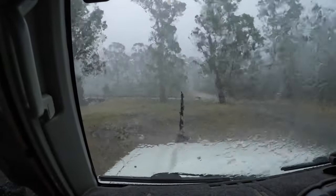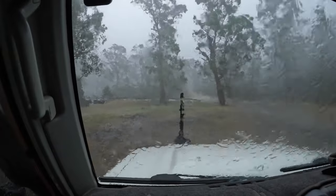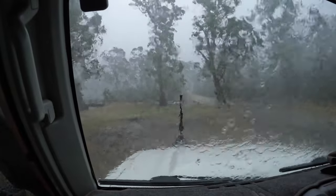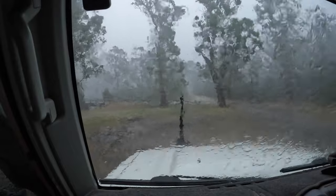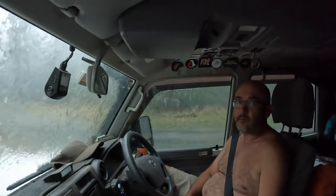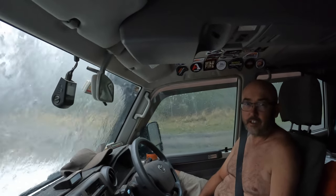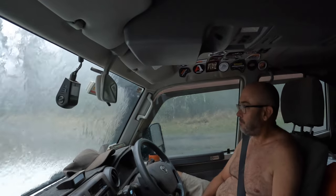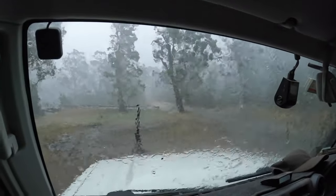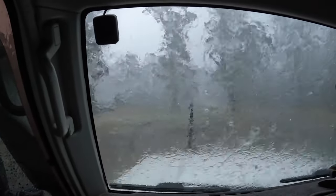We made it to Barkley River Campground. And now we're just sitting in the car waiting for the storm to pass. What a day, Shad. I'm glad we got to here. I'm glad we're not down in that river and had to come out that last track. Anyway, nice bit of rain. Now we have a bit of hail.